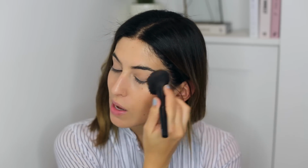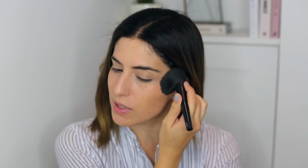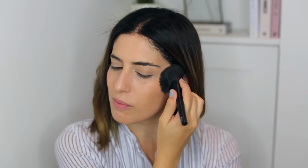I'm just going to do it on the outer parts of my face, and you can really build up with this bronzer because it's so light. I like to put it quite high on the cheekbones at the moment. I'm not doing much contouring for my everyday makeup. So that's bronzer done.